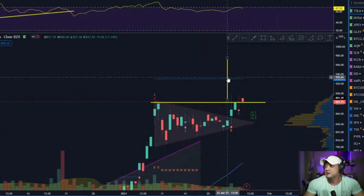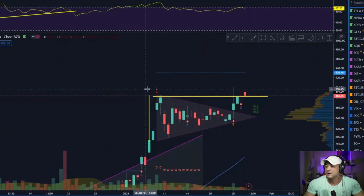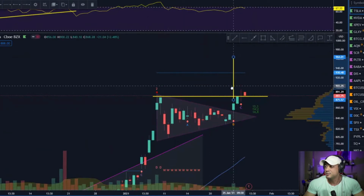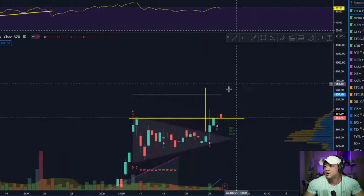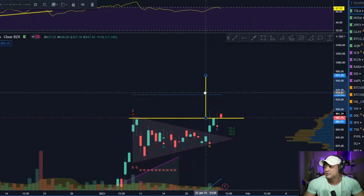And this line here is where I thought it would traditionally go if it came from a breakout, because this is a bull pennant, and what you would do is take the vertical length of the neck, and you put it at where the breakout happened, and you get an idea of where the price is going to end up. It's 944 right here. If you consider the breakout here, it's about 967.